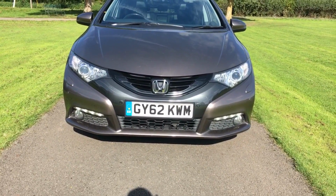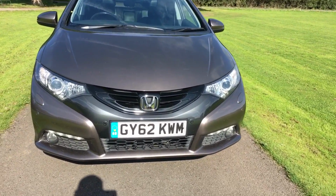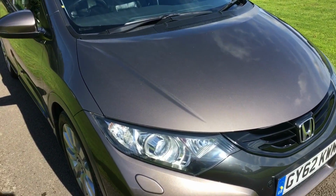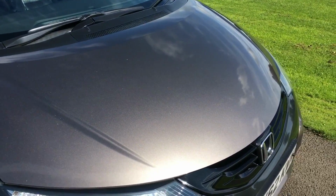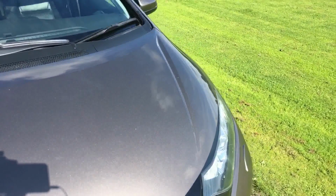All the lights and lenses there completely intact and in good condition. Front bumper's very nice, only a couple of tiny little stone chips worth mentioning. Likewise, bonnet of the car very clean indeed, just a few very light stone chips which you'd expect to see given the age and the mileage of the vehicle.